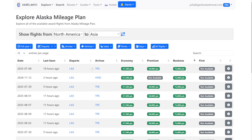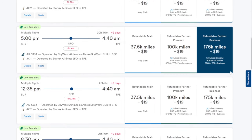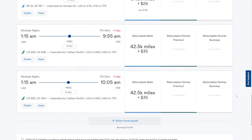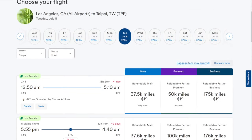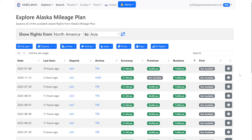And according to seats.aero, there should be a flight from Los Angeles to Taipei for 75,000 points in business class. But if we search through all of these different options, everything we're seeing is 175,000. So this is why I always recommend trying to find the flight physically on the airline first before you move any points over or do anything else, because the search aggregator tools are not perfect. Let's try a different day.